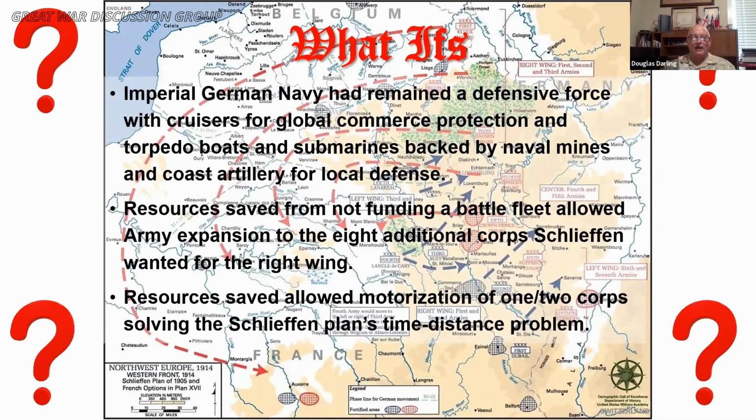A couple of what ifs that I like to think about: if they had removed the cruisers and kept a defensive force of just torpedo boats and submarines, naval mines, and coast artillery for local defense, they would not have scared England. It wouldn't have been a problem, and the relationship between Great Britain and Imperial Germany might have been better. Could they use the resources saved from not funding a battle fleet to allow the 8 additional corps that Schlieffen wanted for the right wing?